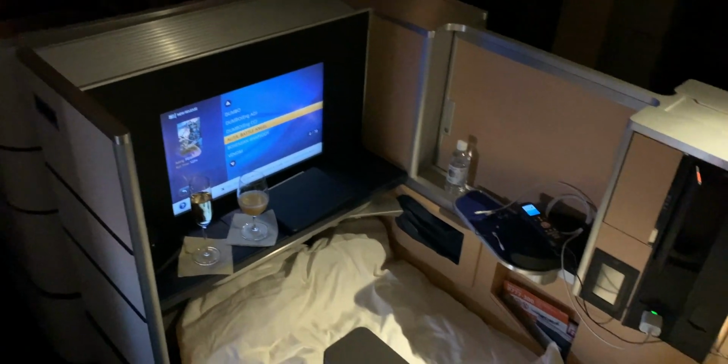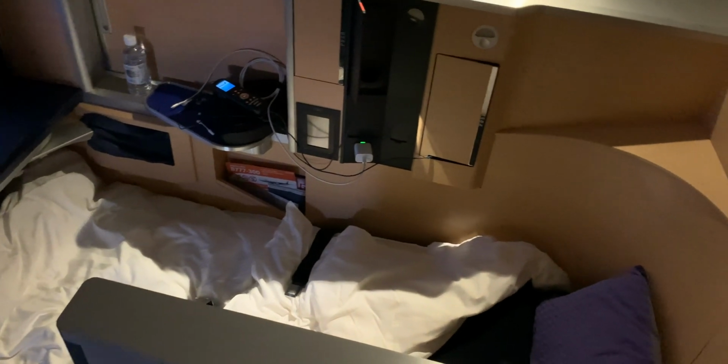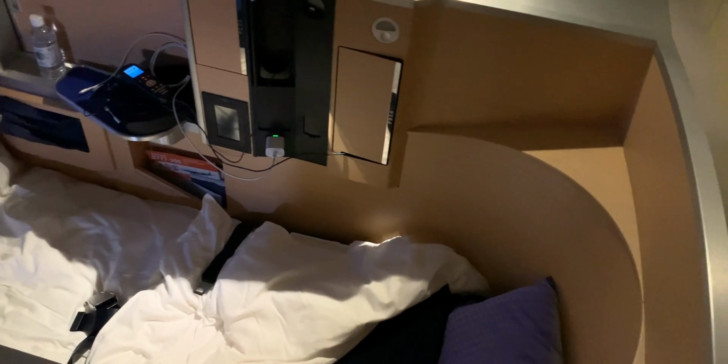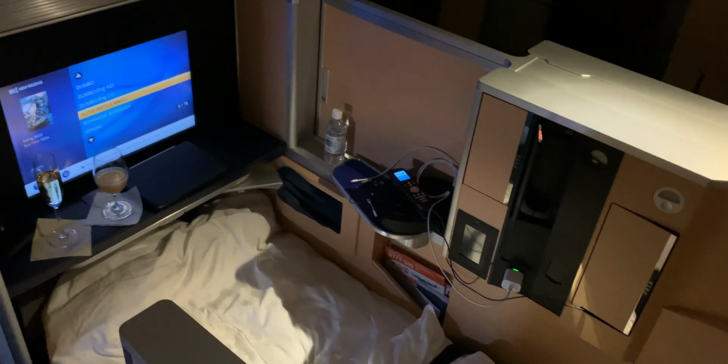When the seat was made into a bed, it was super comfortable to sleep on. I found that the bedding was very cozy. This is the best sleep I've ever gotten on an airplane. I think I slept like 5 or 6 hours.